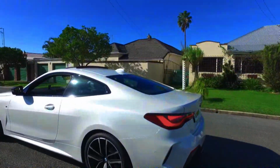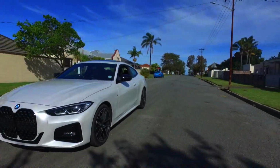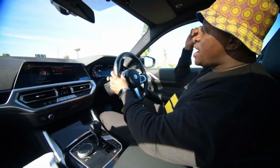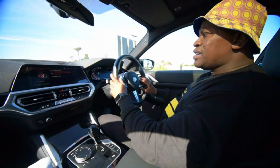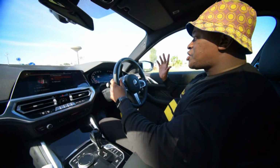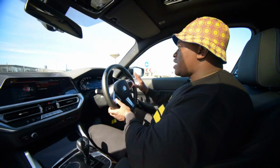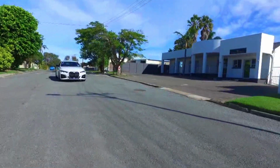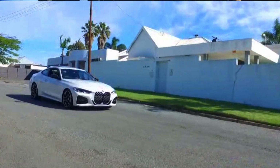And of course, the big question, what about safety? Well, this car's got 6 airbags. You've got driver, passenger airbag, you've got these 2 airbags on the side there as well, and you've got side curtain airbags. So in terms of safety, you're pretty much sorted out. And you've also got the modern stuff like your ABS and EBD, electronic brake force distribution, and all those kinds of things that you've got in modern cars these days. So in terms of safety, you're pretty sorted. And it also got a 5-star NCAP rating, so that is taken care of.